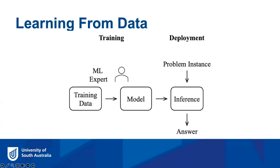Instead of writing an algorithm on how to solve a particular problem, we compile the training data that essentially shows the system lots and lots of examples of this problem that we want to solve, and then hope that during the training, the system will learn relevant patterns in the data to then solve problems that we haven't seen.